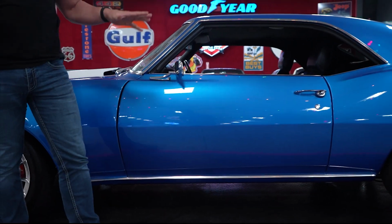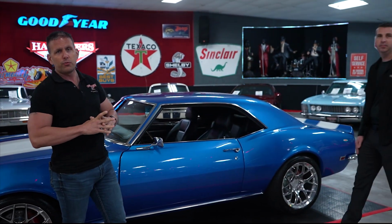So what we're going to do right now is pull the car around the building. We're going to put it up in the air and show you everything we did to transform not only the undercarriage of this car, but also the ride height and ride performance of our 1968 Chevrolet Camaro. Ready for an upgraded suspension and a modernized ride? Well, our 1968 Chevrolet Camaro built by Hanksters Garage certainly has that.